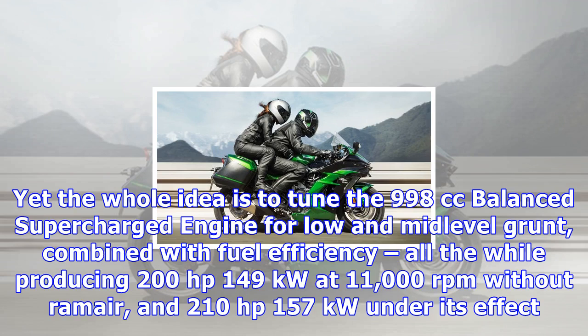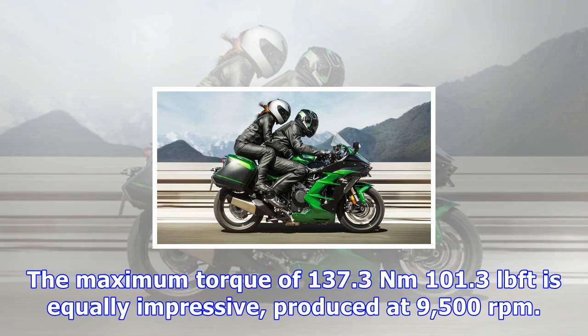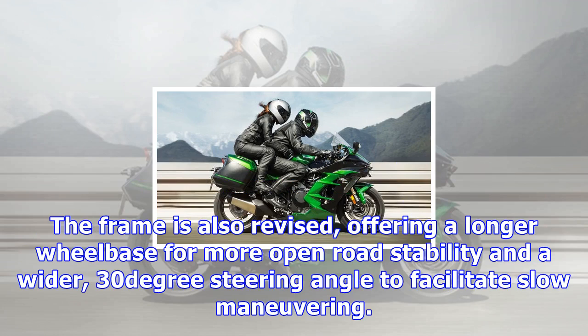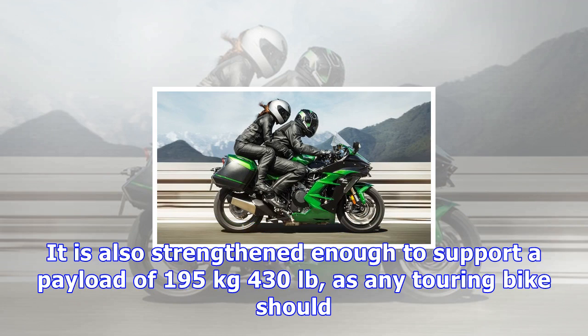From the outside, judging by capacity, cylinder dimensions and power output, it seems that nothing has changed. Yet the whole idea is to tune the 998cc balanced supercharged engine for low and mid-level grunt, combined with fuel efficiency, all the while producing 200 horsepower (149 kilowatts) at 11,000 revolutions per minute without ram air, and 210 horsepower (157 kilowatts) under its effect. The maximum torque of 137.3 Nm (101.3 lb-ft) is equally impressive, produced at 9,500 revolutions per minute.